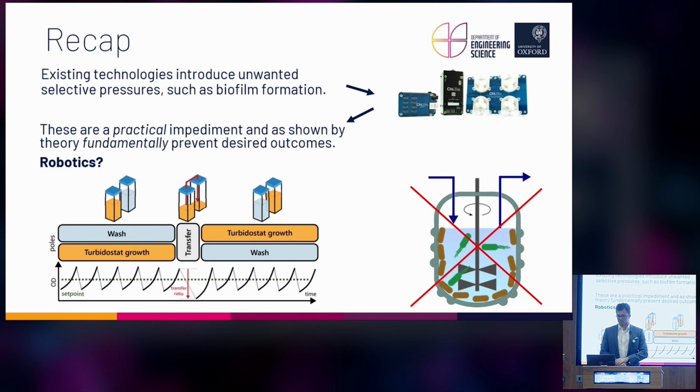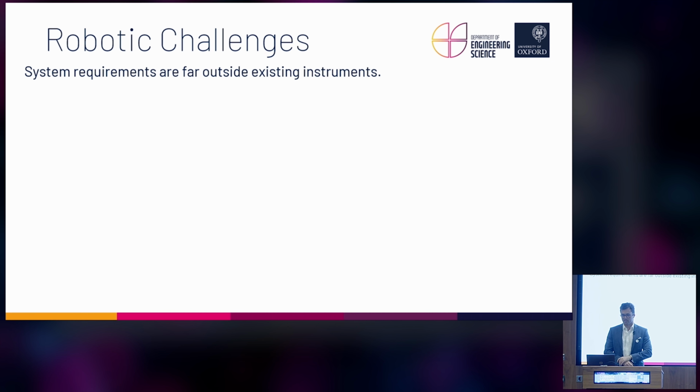But the important takeaway is we can then completely delete the ability to stick to the walls as a way of cheating our experiments and making things go in the direction we'd like. And so this is our goal. It's not so easy to do in practice.